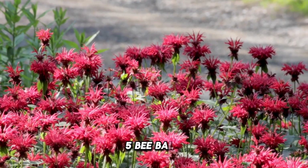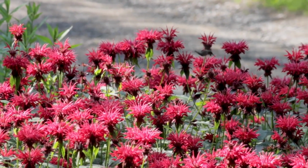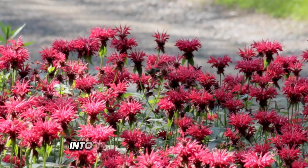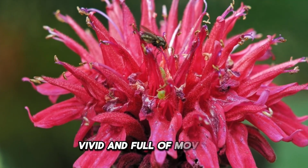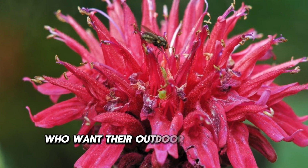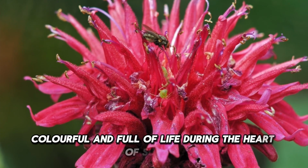5. Bee balm, the bold summer color that brings the garden alive. Now we come to a perennial that brings a completely different kind of energy into the garden. Bee balm is bold, vivid, and full of movement, which makes it especially appealing for viewers who want their outdoor space to feel lively, colorful, and full of life during the heart of summer.